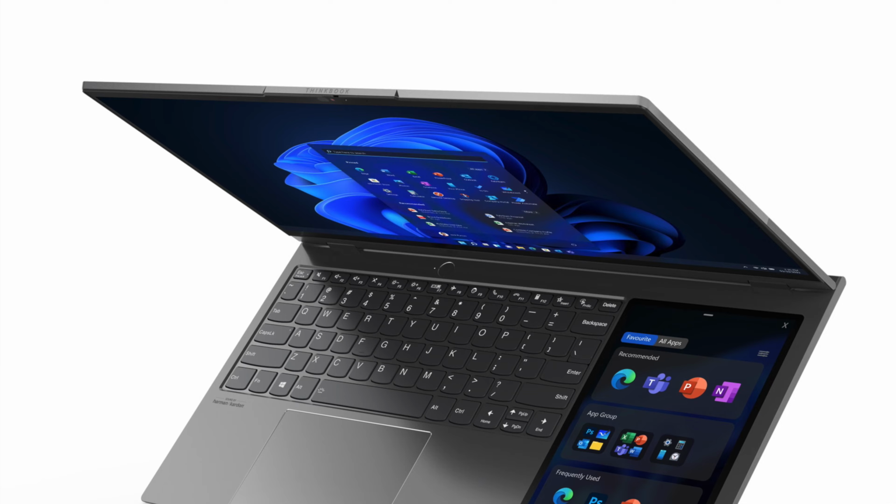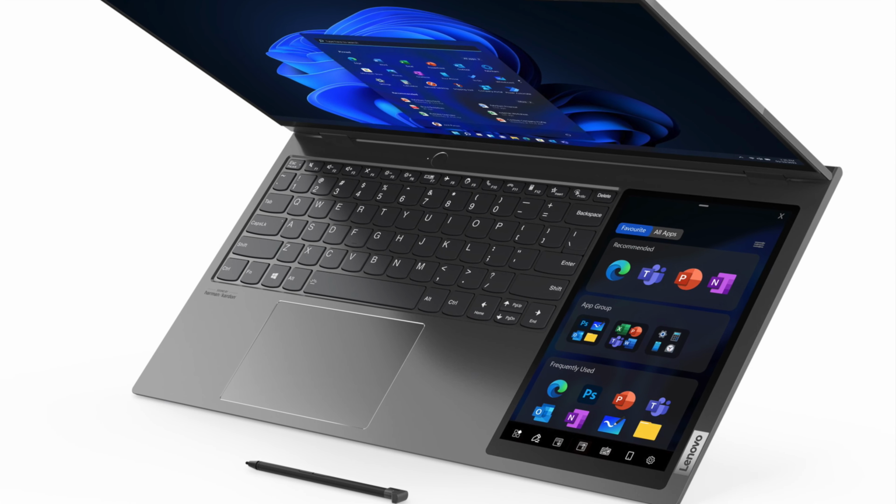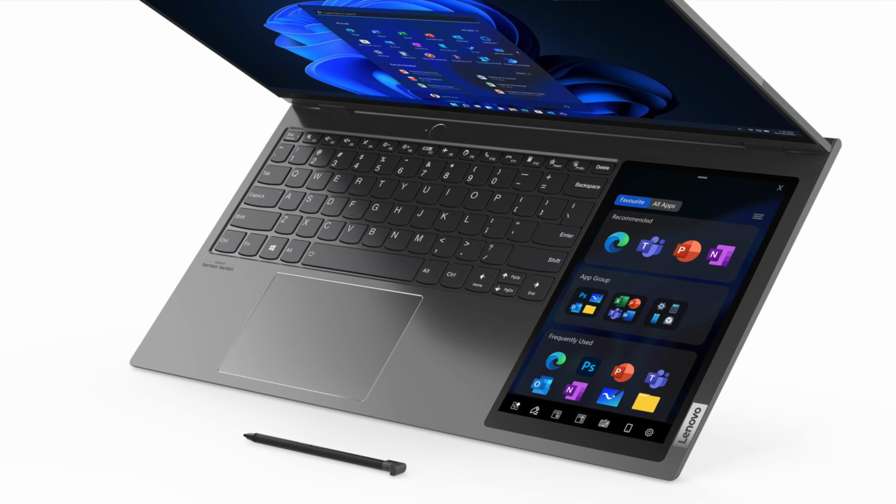For something a little more wacky, it's worth looking at the new Lenovo ThinkBook Plus Gen 3. The ThinkBook Plus Gen 3 is a 17-inch laptop with one thing that sets it apart from the rest: an 8-inch touch display that sits next to the keyboard.